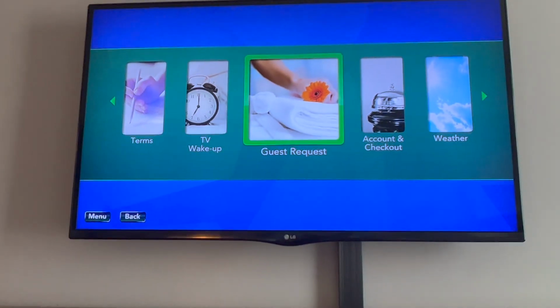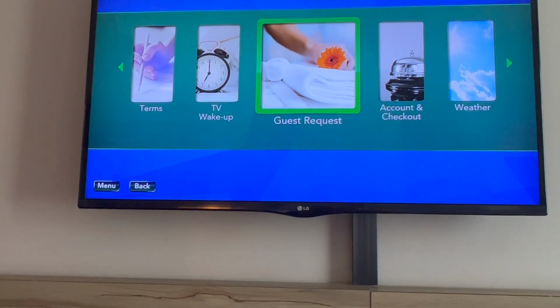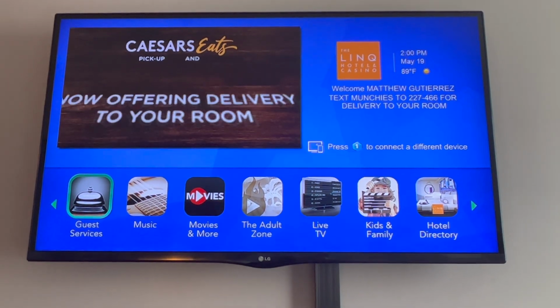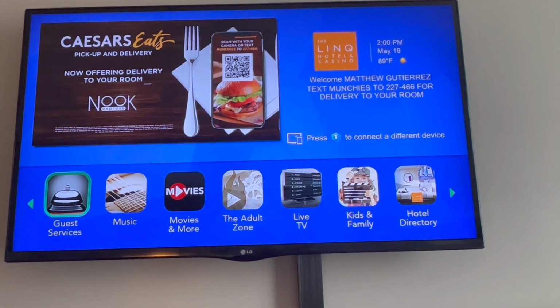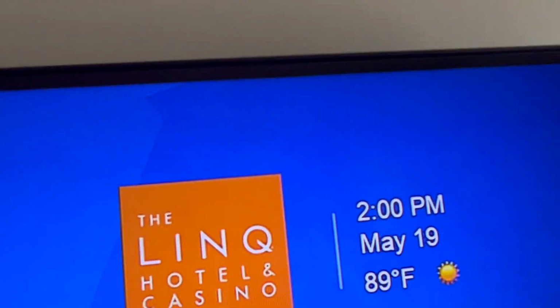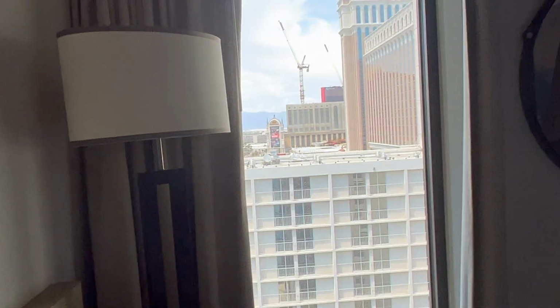You got TV wake up, because the TV will actually be your alarm clock, because as you guys can tell, there is no alarm clock in here. So there's that. Shows you the weather if you want it. And as it says right there, you can press one to connect to a different device. This thing's actually paired currently to my phone. My phone has a mobile app that I can control the TV with. It disconnects at checkout, by the way. So that's pretty cool. And again, there we are. LINQ Hotel Experience. Welcome, Matthew Gutes. There we go. All right, guys, we're moving on to the next part of the room.